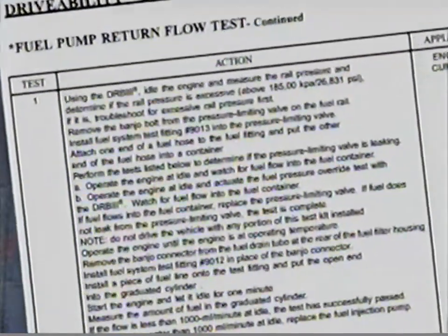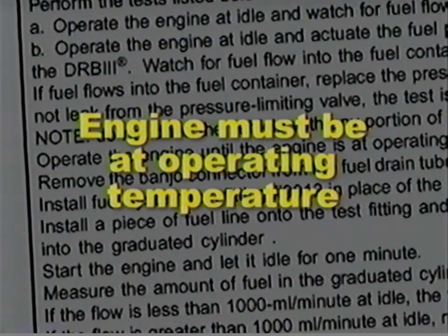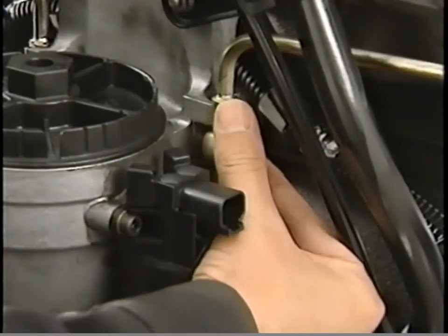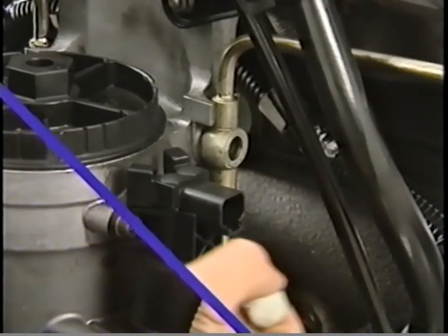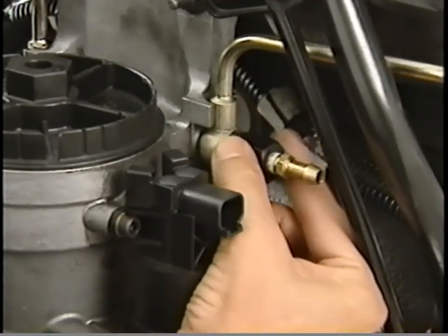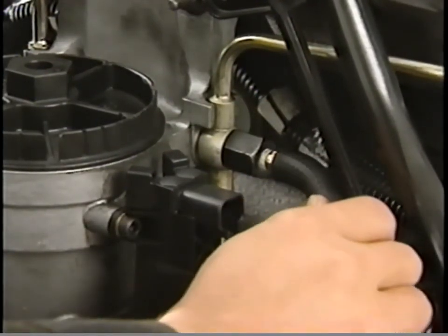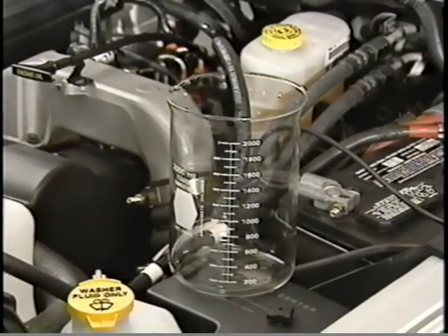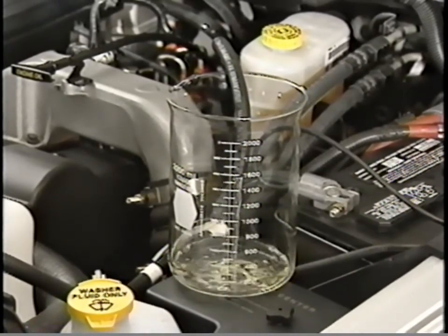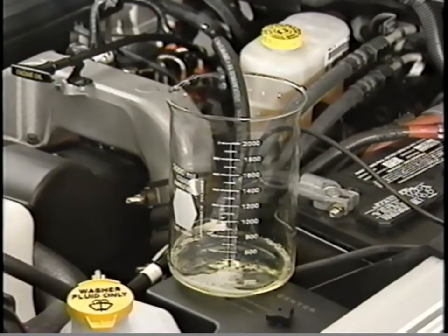The second part checks for excessive fuel return flow from the high pressure pump itself. Note that for this procedure, the engine must be at operating temperature. To set up the test, first remove the banjo connector bolt from the fuel drain tube at the rear of the fuel filter housing and install number 9012 in its place. The installation of the tool here isolates the return flow from the high pressure pump. Attach a fuel hose to the test fitting and route it to a graduated cylinder. Then start the engine and let it idle for 1 minute. Flow should be less than 1,000 milliliters per minute from the fitting. If it exceeds this, the high pressure pump is defective and will have to be replaced.